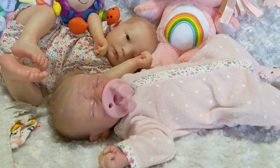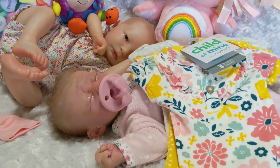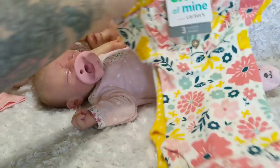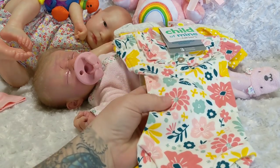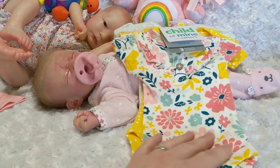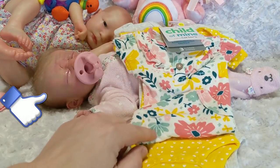So let's show you what we got, Willow. This is one of the new sets. Really adorable. You're going to start to see some of the fall coloring coming back in because, you know, when it's summer, they start clearing the clothes out. It's just how it goes. But you have a white onesie, but not a bright white, and then it has different types of flowers all over it, different sizes, different colors, like a coral, a light pink, a mustard yellow flower, a darker green, like a greenish color flower.